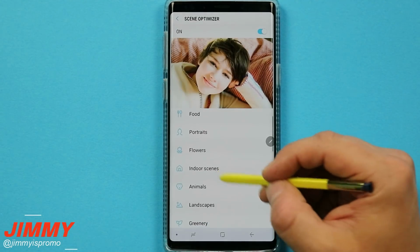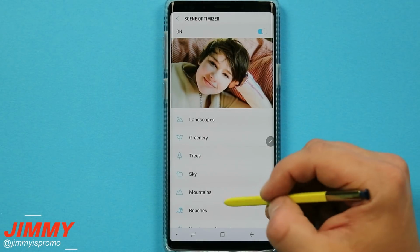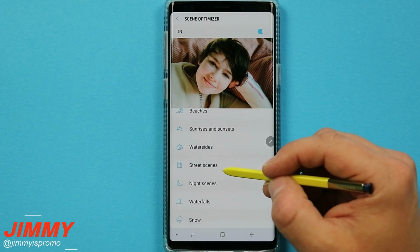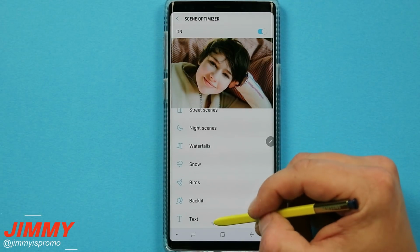The rest of the scenes are going to be indoor scenes, animals, landscapes, greenery, trees, skies, mountains, beaches, sunrises and sunsets, water slides, street scenes, night scenes, waterfalls, snow, birds, backlit, as well as text.